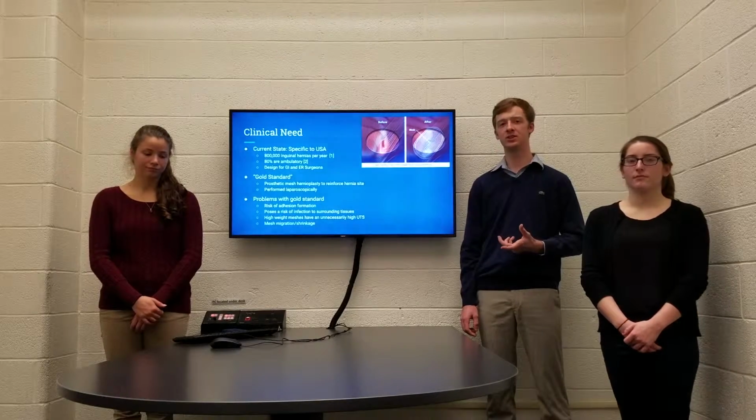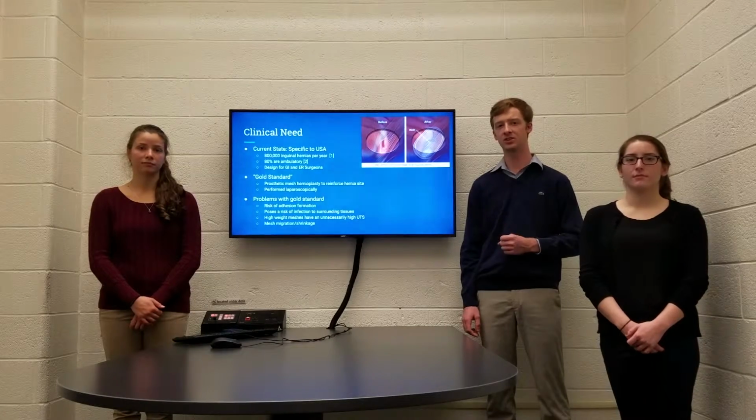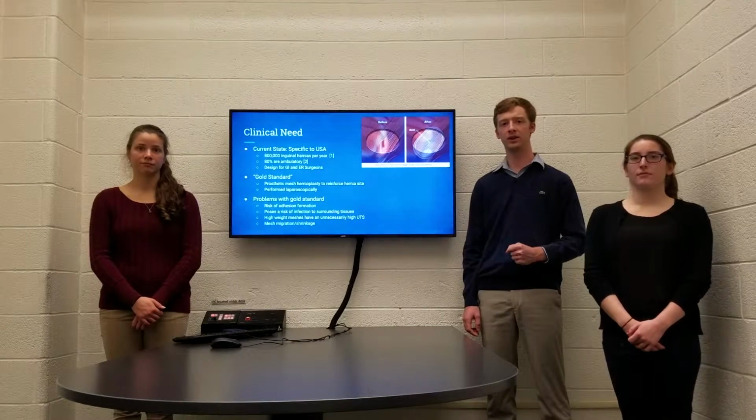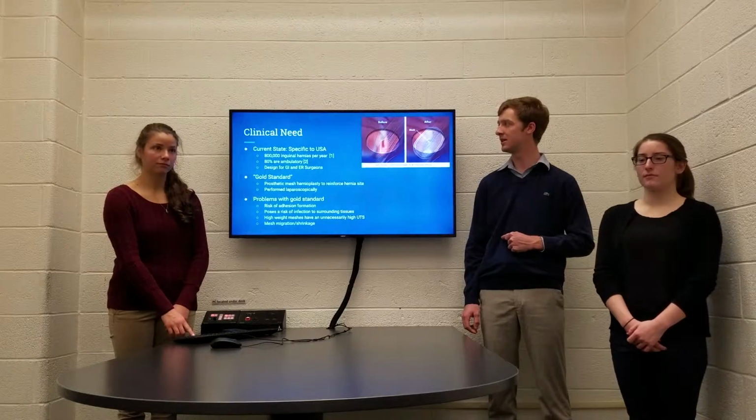Lastly, there's also an issue with mesh migration, where the mesh can withdraw and move away from the surgical site, allowing for the hernia to ultimately recur, again, an undesired response.